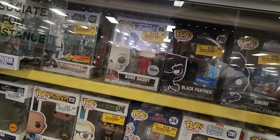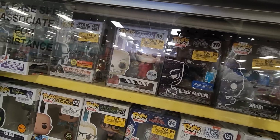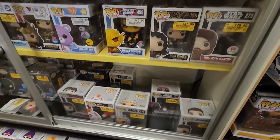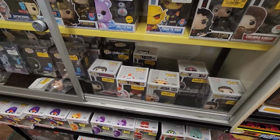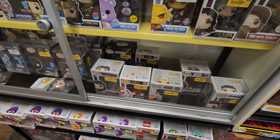And we have Bone Daddy right here. And I regret not buying this one, guys. This is probably like a $250 Pop. On sale, $219 is what they had it. That would have been a great deal. I'm still scratching my head about that one, why I didn't get that. But we did find an Eddie from Stranger Things right here for 30 bucks. That's a great deal on that.